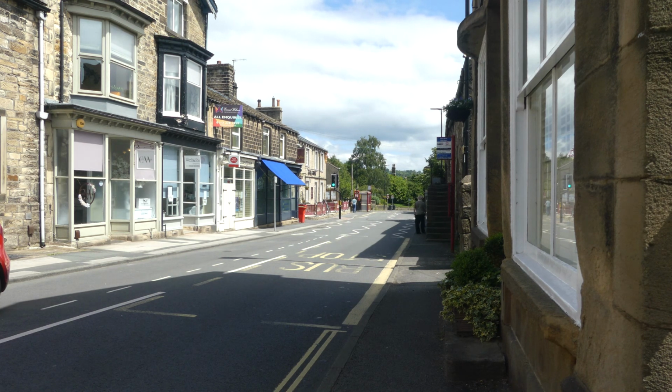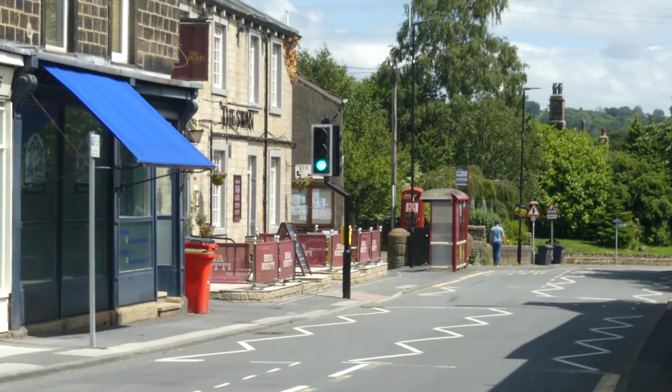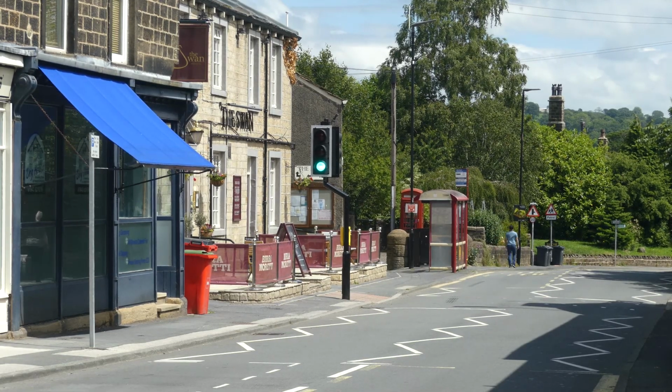This is Main Street, which runs more or less east-west, with Ilkley 3 miles to the east and Skipton about 7 miles west. As you can see, we still have some shops, and this central part of the village is protected by a conservation area. There are 120 listed buildings in the village in total.